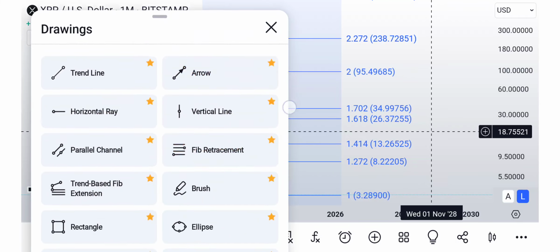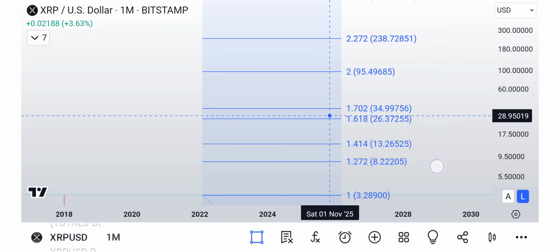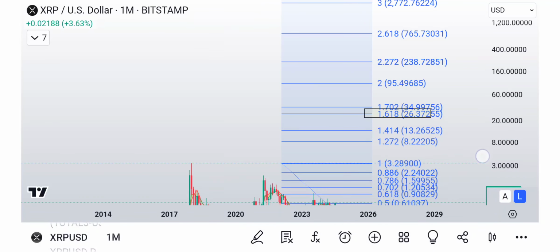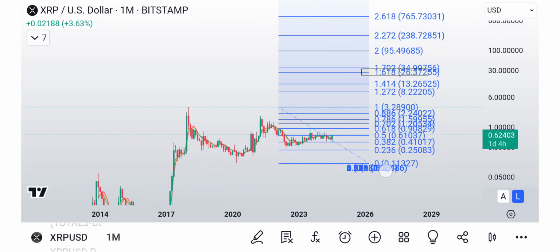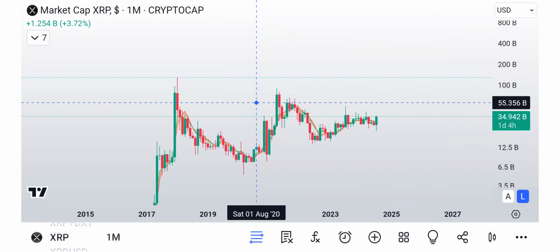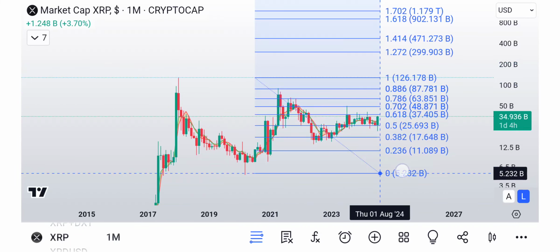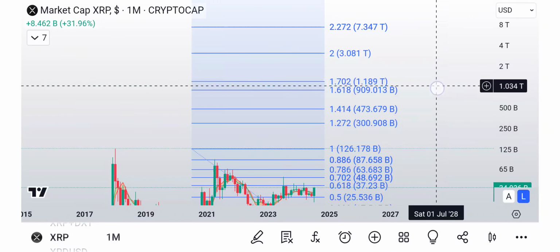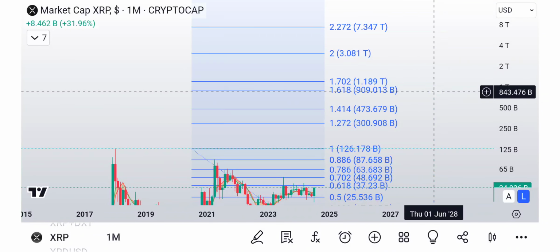$26. So the 1.618 on log scale, which would bring us right here. So can we hit $26.37? I mean, it's going to be a massive market cap. So if we look at that on market cap, that would actually be about $900 billion. So it's possible.